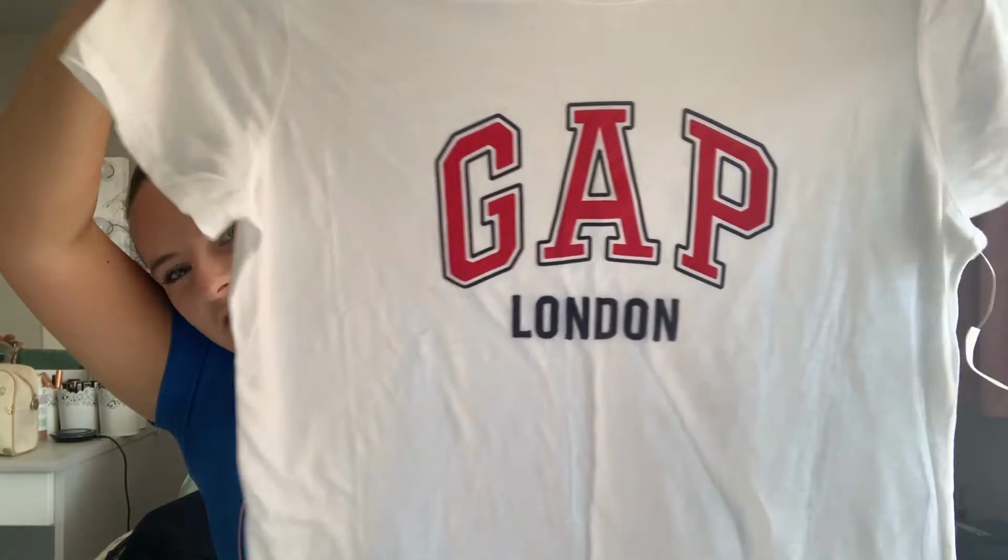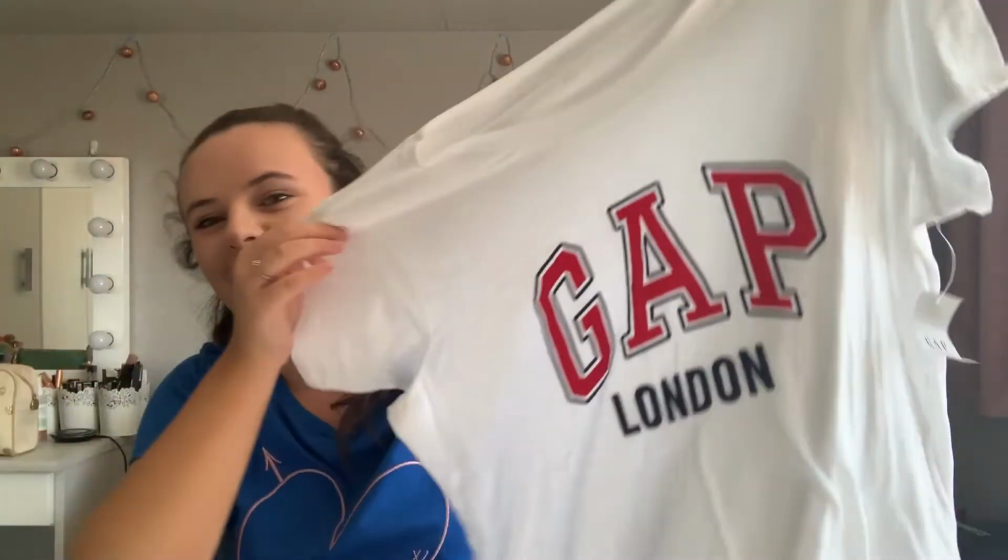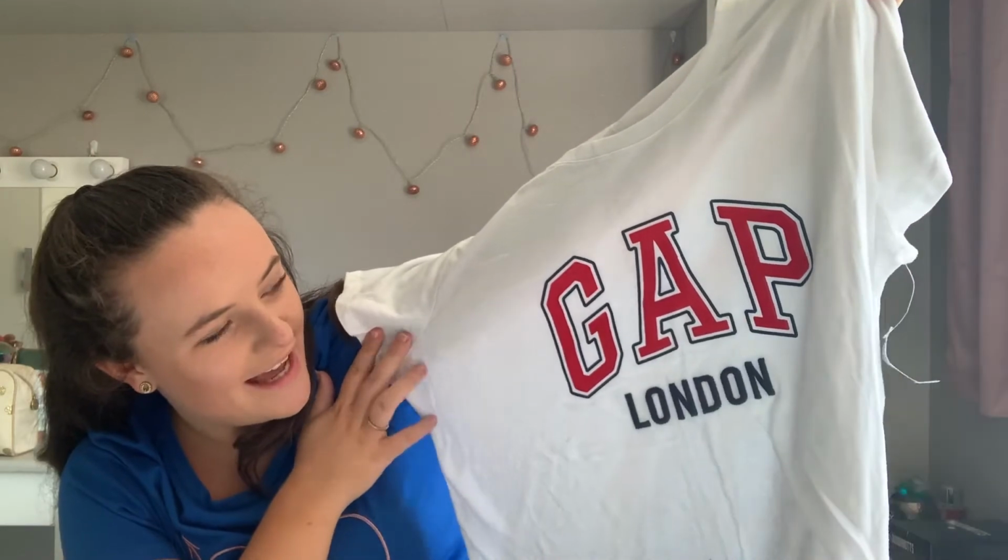The final clothing thing that I've got to show you is another t-shirt, and this one is from Gap. It's just this basic white tee with the Gap London slogan in the middle. I just went in on the off chance, it was the Gap store by Piccadilly Circus, and they had these on the table, and I just thought it looked really nice, a nice basic that I could wear for work or to uni, or just throw on to film or something.